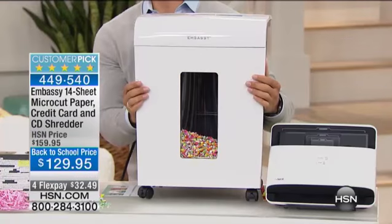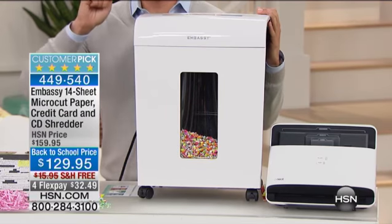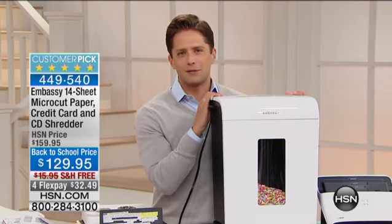In fact, one of our customer reviews called it a mulcher. That's how powerful it is for what it does to your paper. It's a rave-reviewed customer pick. It's from a phenomenal brand, and it is at a sale price. When it's a necessity item in your home and it's on sale, it's a time, it's a day, and it's a way to purchase it.